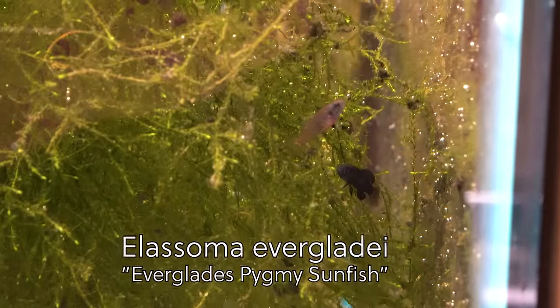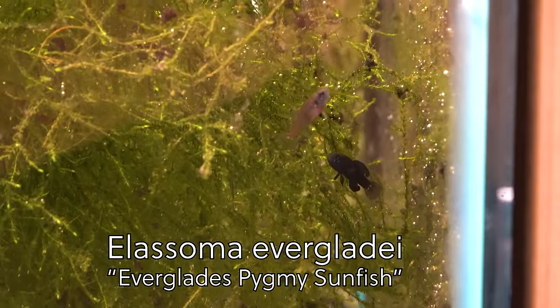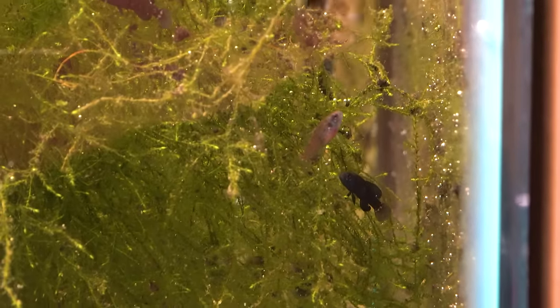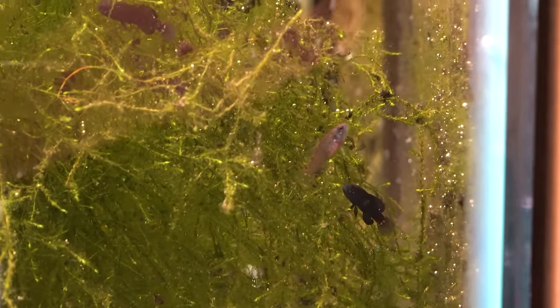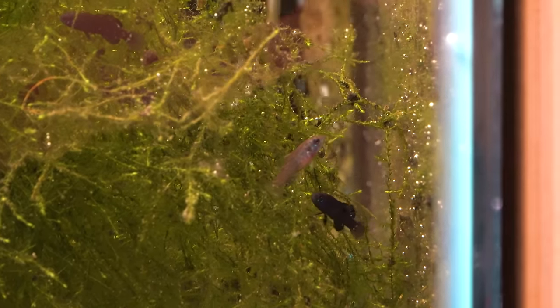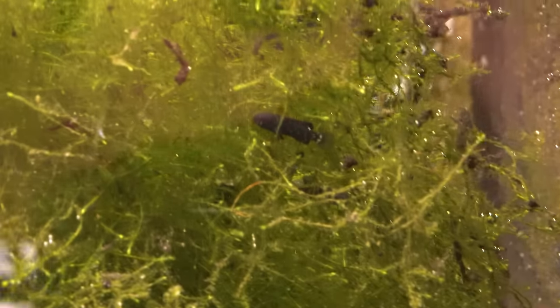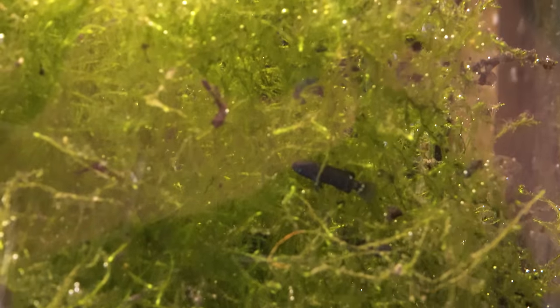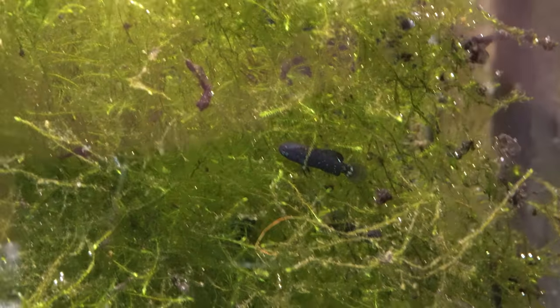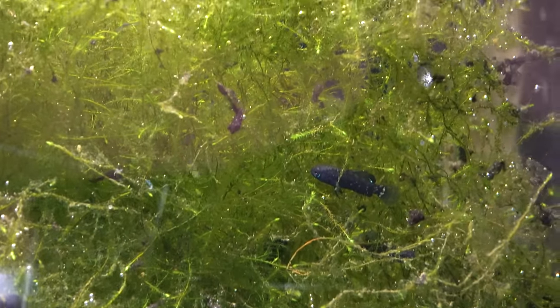I'm trying to show you these Elassoma evergladei because this is a great example of male and female. The male's on the lower right there, he's black, and the female's just a little bit above him on the left. She's kind of a brown color. They're just hanging out there in the bushes. Looks like he's displaying for her a little bit. I think he wants to spawn. There's another male right up there, that black guy there. The males turn this beautiful black, and they have sparkles all over them.